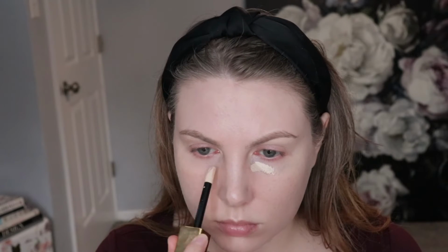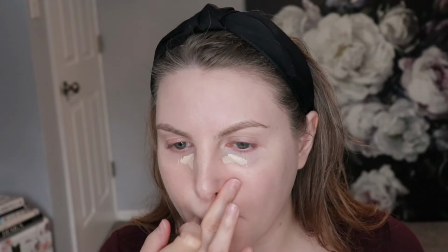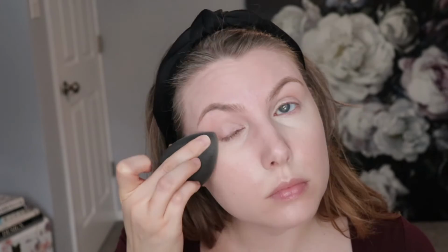I love the finish. I love the color. I love how long lasting it is. I like how it can easily be blended out so it doesn't look too heavy on the under eye. And I also love the texture. It's almost got like a moussey, light, airy something about it, and I just love how that translates under the eyes. And I've even gotten comments of people asking me like, what concealer are you wearing? It looks great. And it's this. Very, very good. Cannot speak highly enough of this.